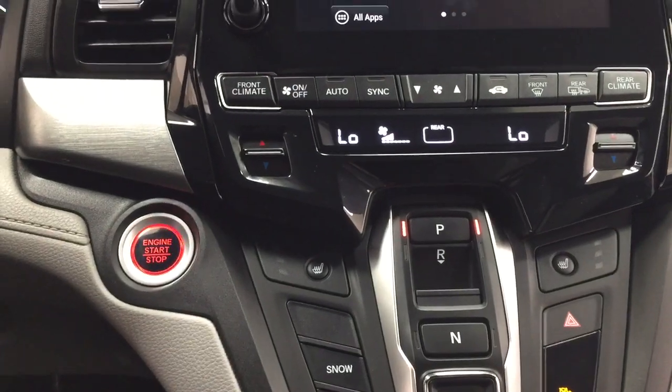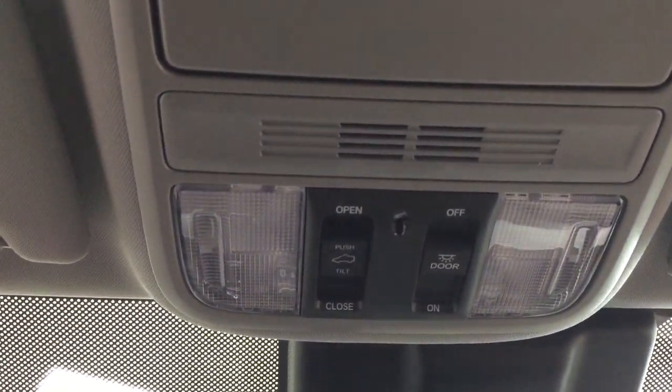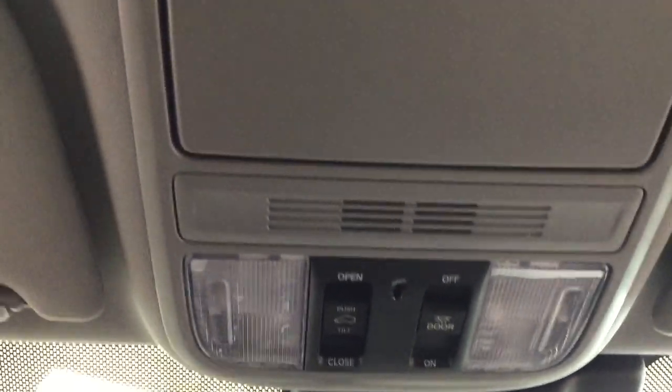Now, taking a look down below, you're gonna see your power outlets just underneath here. And if we take a look just at the top here, you have your auto-dimming rearview mirror with the integrated garage door opener, and a couple of the controls you'll find up top here include your open and close for your power moonroof, along with your sunglass case holder.